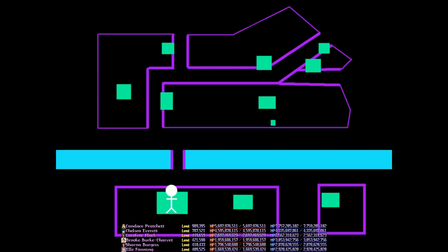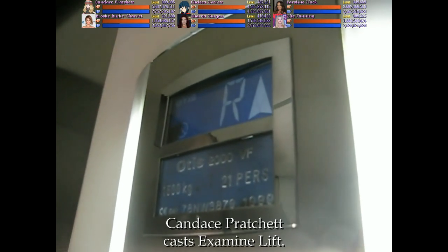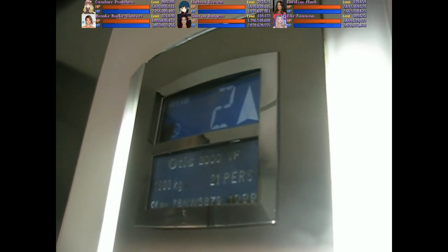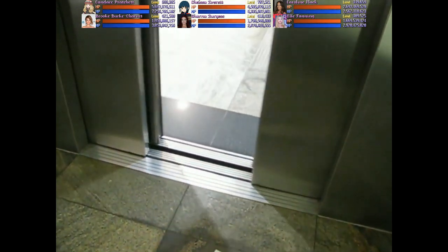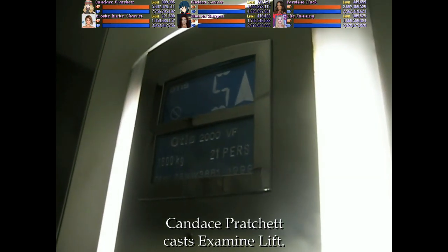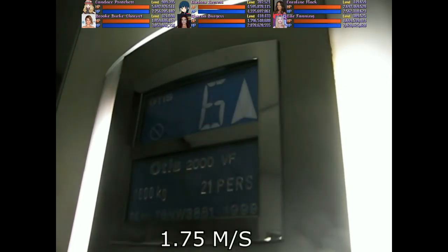These lifts are all a set, but not all lifts go to all floors. The first lift only goes as far as floor 5. That Otis 2000 VF car park lift goes as far as level 5. Parking level 5. Stand clear, door opening. The next lift goes as far as floor 7. That Otis 2000 VF car park lift goes as far as level 7.